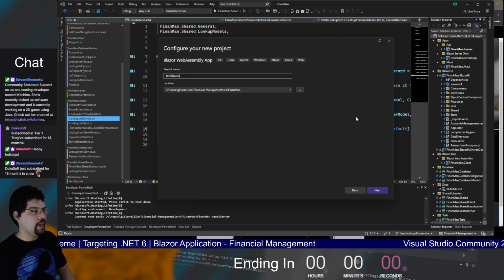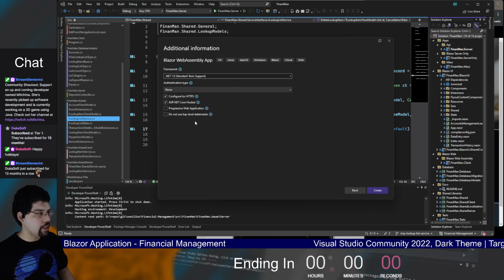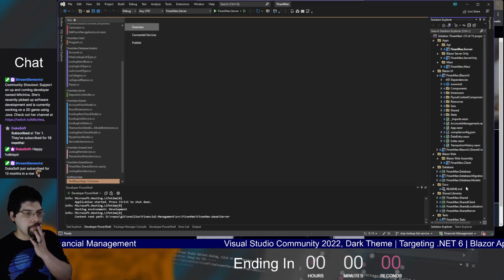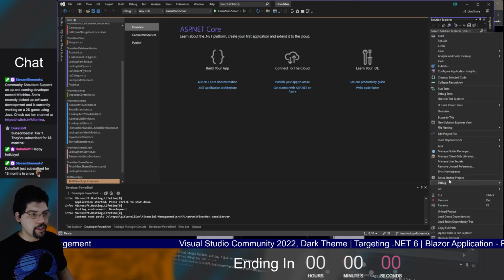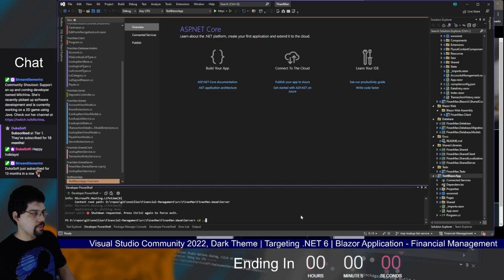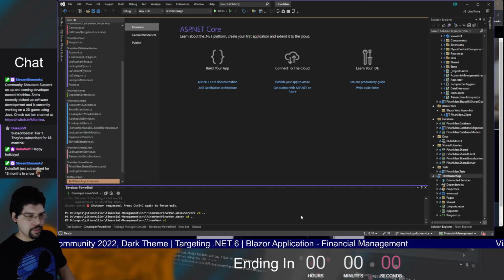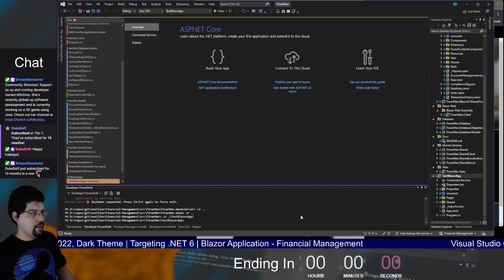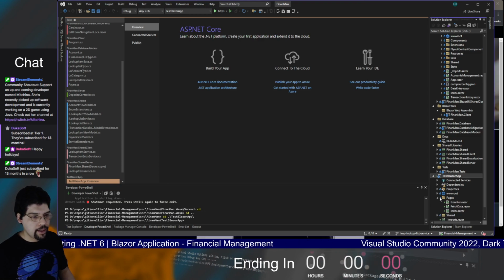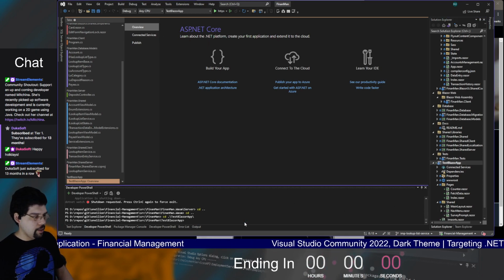Test Blazor app thing. Okay. And here's what I want to know. We aren't going to do hosted. We're just going to do front end only. We're going to set it as our startup app. Okay, so here's what you can do with a plain old, brand new Blazor app.